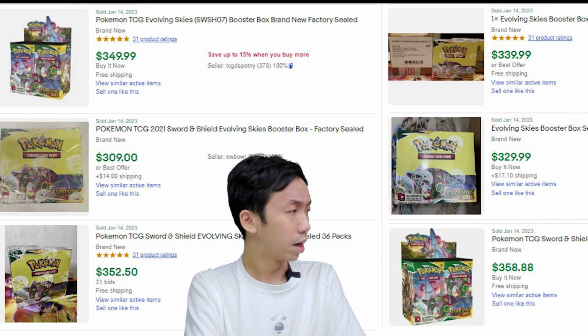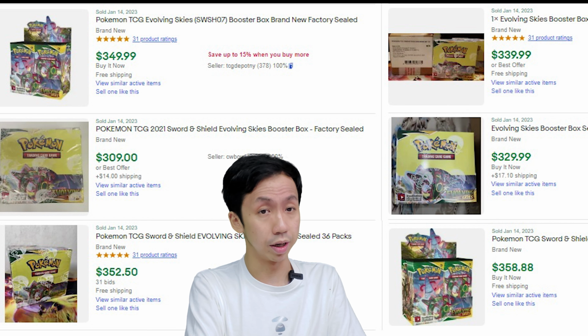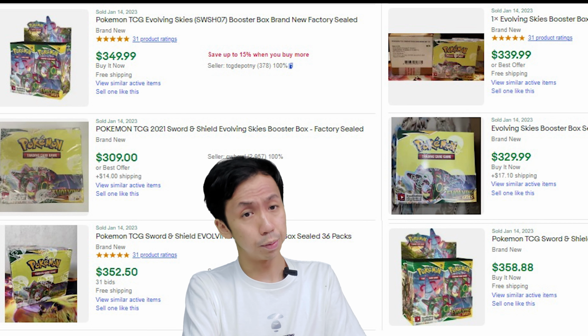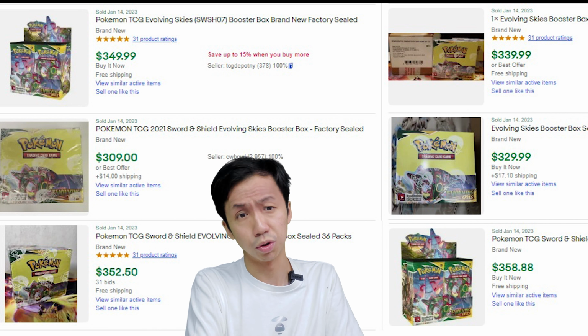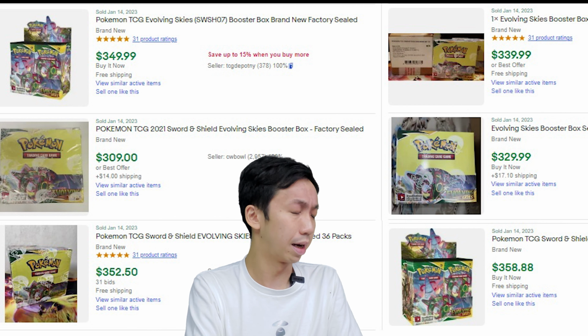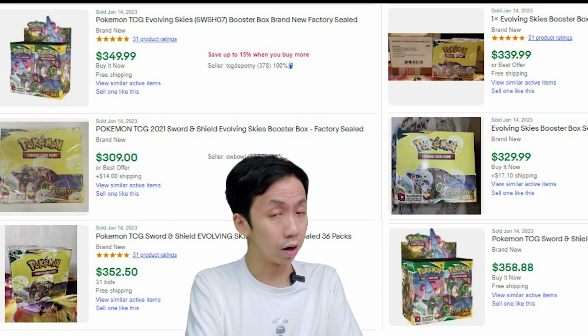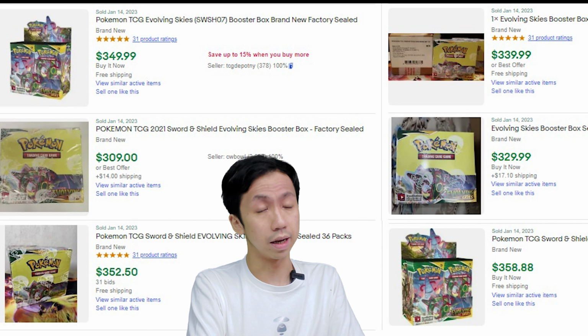Now, going back to a little bit of history, Evolving Skies had a reprint, and the price has been sitting at around $299 as the listed median on TCGplayer for the past 3 months. Most of the booster boxes for the past 3 months have been selling for around the $200 mark, $220, something along that line. But in the last 2 weeks, we do see that price ceiling of $299 being pushed up, first to $349 and now to $399, just within 2 weeks.